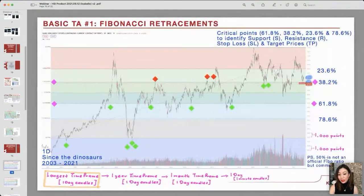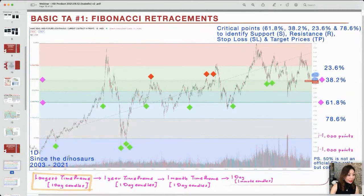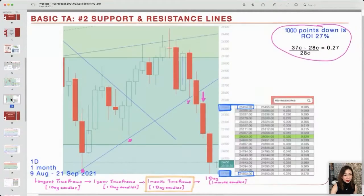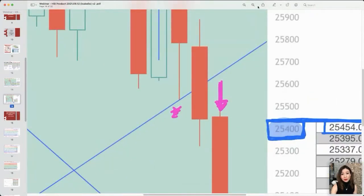It does follow the 50% retracement as well, but Hang Seng's Fibonacci doesn't use 50% as an official Fibonacci number. I like to pull my time frames all the way to the end since the dinosaurs, and then I zoom in according to the bottom part, which you can see. Same thing as well, if I did a simple support resistance line, you guys can analyze this later on your own free will. Jesse Livermore has this really great quote, which I use a lot. Do not anticipate or move without market confirmation. Being a little late in your trade is your insurance that you're right or wrong. Like I showed you earlier for this part, I don't mind being a little late as long as I'm confirmed, because this thing over here, the pink color, could have easily rebounded back up.